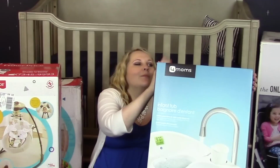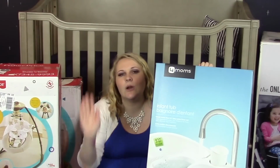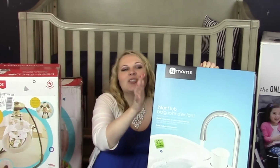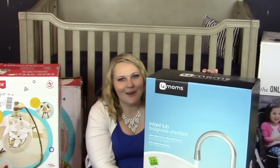Anyways, this is the tub we went with because we just thought it was so cool how the dirty water went out and clean water came in. So we're super excited about this. As soon as our invitations went out, this was the first thing we saw was bought on our registry. So we were so excited about that.